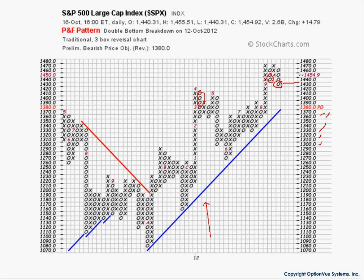So anyone long would have gotten out using this methodology. It would be out of the market right now. You're trading long-term point and figure. Now, here's how this works. If you're above the trend line, you take all the buy signals and you get out of the market on a sell. And then you buy.